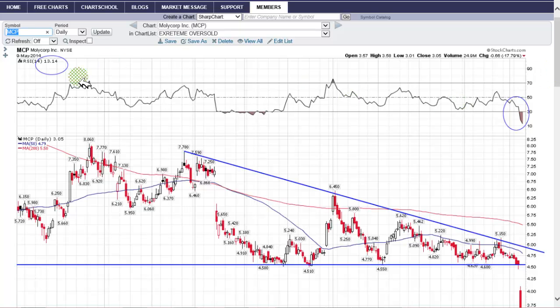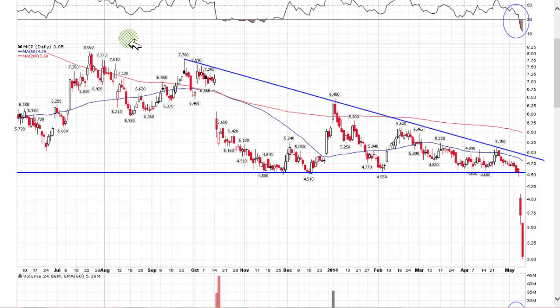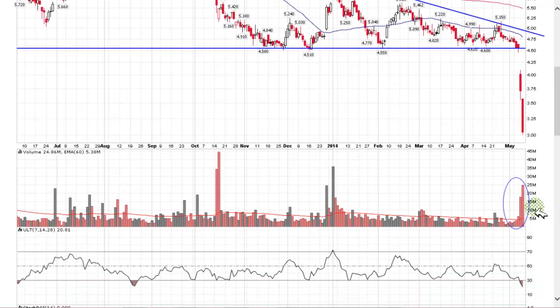All right, so MCP Molycorp. You can see that we've been in a downtrend for quite some time since summer of last year. And we were in a pennant formation, and that formation failed. So now we are declining dramatically on institutional distribution. This is not mom and pop selling 100 shares apiece. This is Fidelity. This is Goldman dumping their shares, and you do not want to fight these guys.